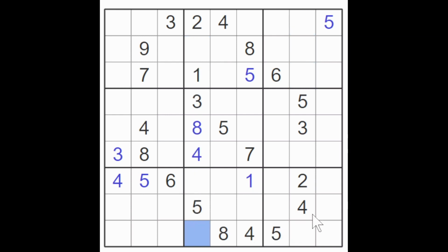Well, hang on. There must be something we can do here. Well, I can see the 8 blocking over here, right? So clearly one of these must be an 8, but that's not giving me much.